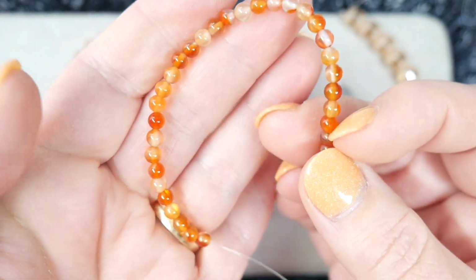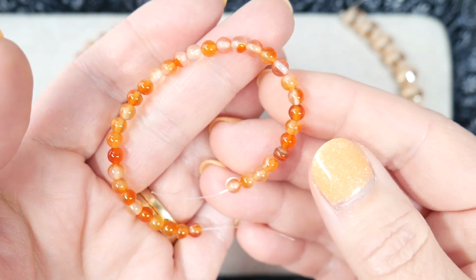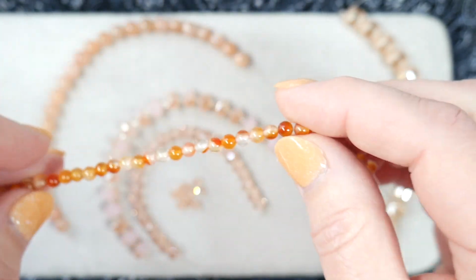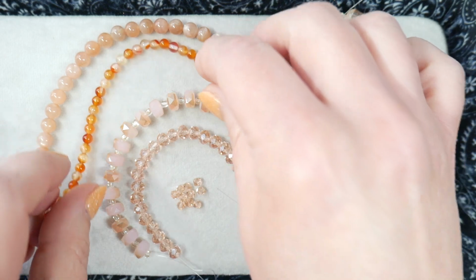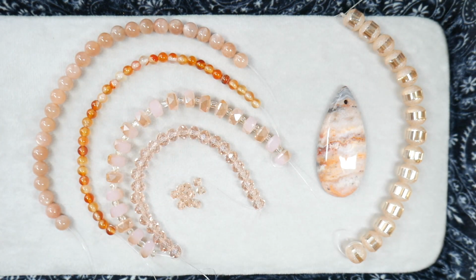Carnelian is another really good stone to have for different times of the year. Summertime is one of those. It's also a very good stone to use during the fall, because a lot of fall colors are similar to the colors in the strands of carnelian.